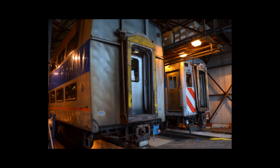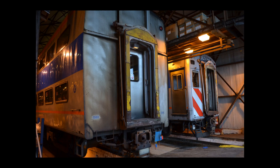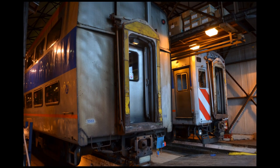There is no doubt much history to these 10 cars. One in particular, number 1650, saw the birth of a baby. The child is still a daily passenger on the line.